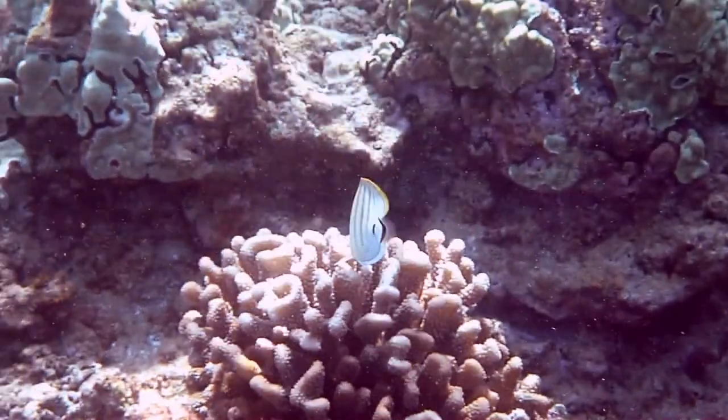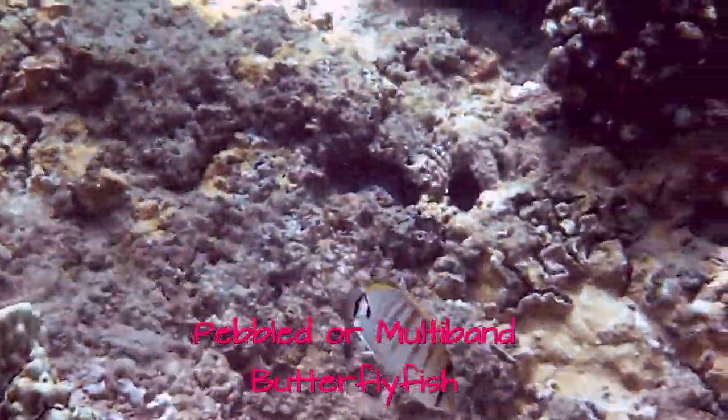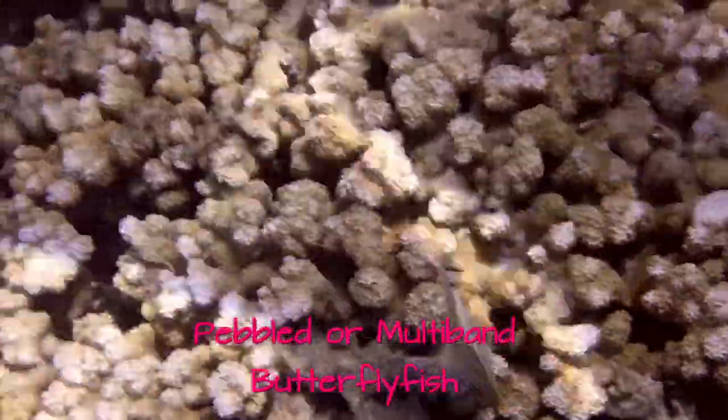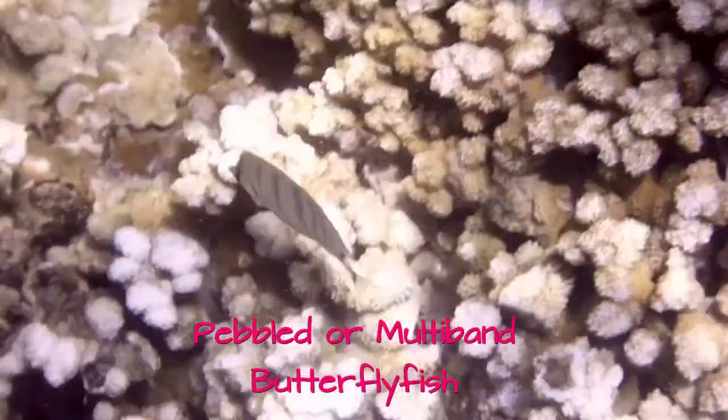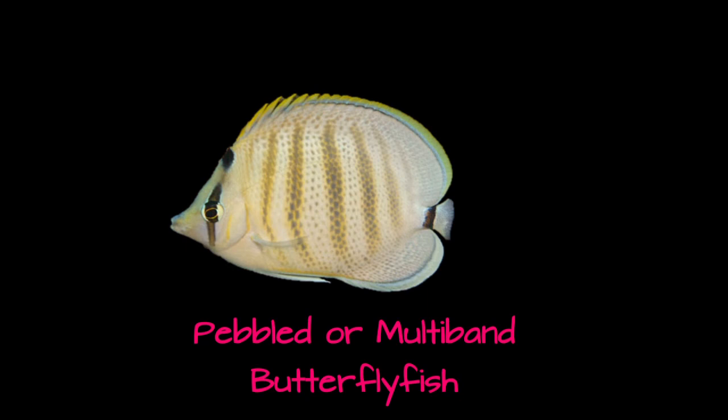One of the more common sightings while snorkeling on Hawaiian reefs is the smaller pebbled, or also known as the multi-band, butterfly fish. Unlike many of the butterfly fish, the pebbled only reaches about 4 inches in length. The multi-band butterfly fish is whitish tan in color with many brown dots that coalesce into 5 or 6 brownish vertical bands. Thus, it gets its name as pebbled or multi-band butterfly fish.